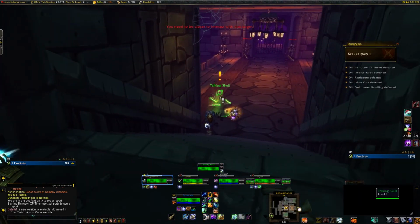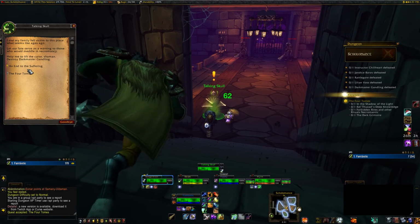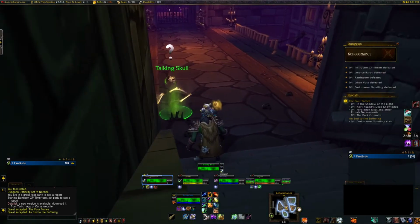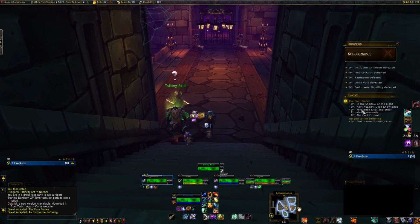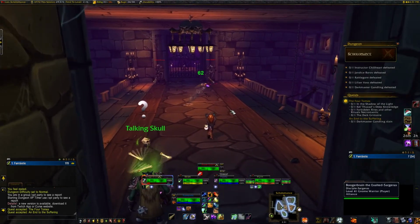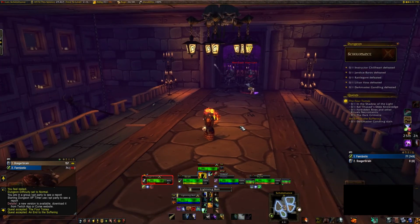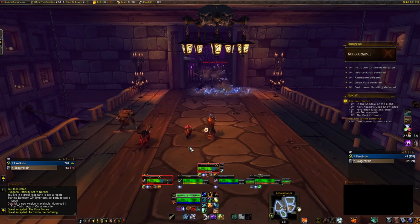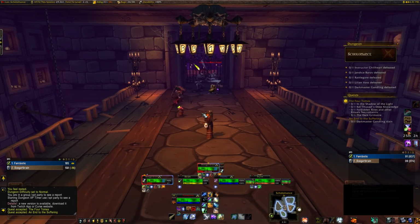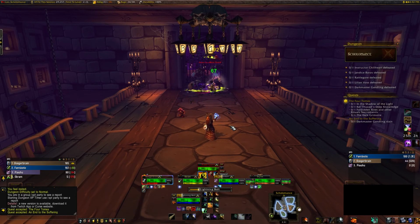Pick up your quest right here by the skull. There's 4 books you have to get in here. That's probably the hardest part, is getting the 4 books. Looks like we're going to go ahead and move through this. I'm going to do a little bit of damage. Looks like our tank might be okay in here. We'll see how this goes.